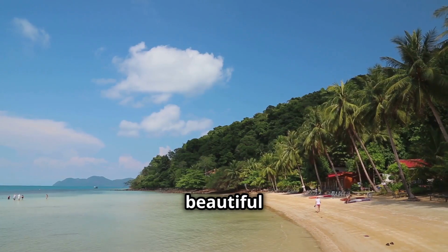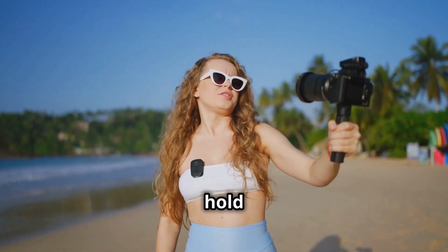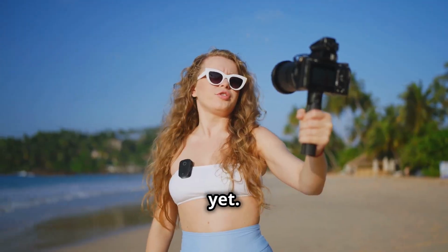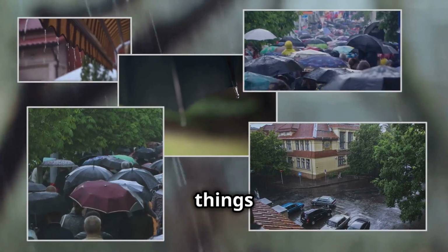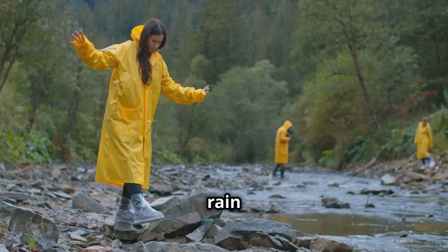Today, we're on the beautiful island of Koh Samui, and guess what? It's pouring. But hold up, don't hit that rewind button just yet. We're about to dive into the top 10 things you can do on a rainy day in Koh Samui. That's right, we're not letting a little rain stop us.